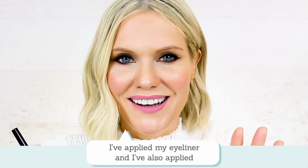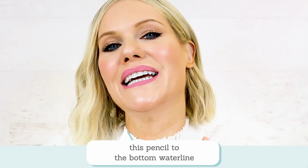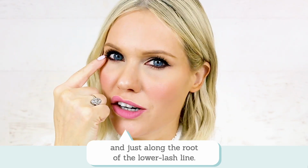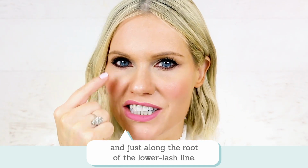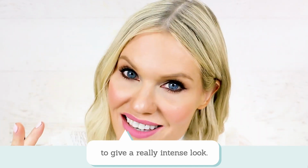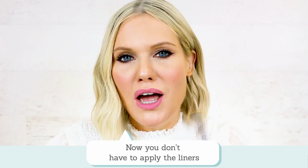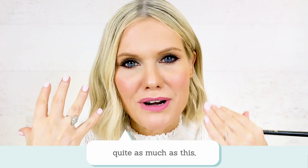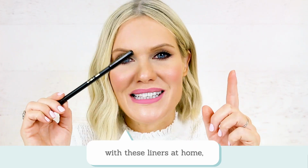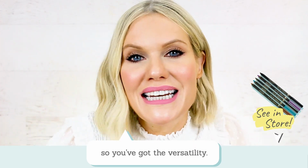I've applied my eyeliner and I've also applied this pencil on that bottom waterline and just along the real root of the lower lash line. And then what I've done is I've smudged it all together to give a really intense look. Now, you don't have to apply the liners quite as much as this. I just wanted to show you everything that you can do with these liners at home. So you've got the versatility.